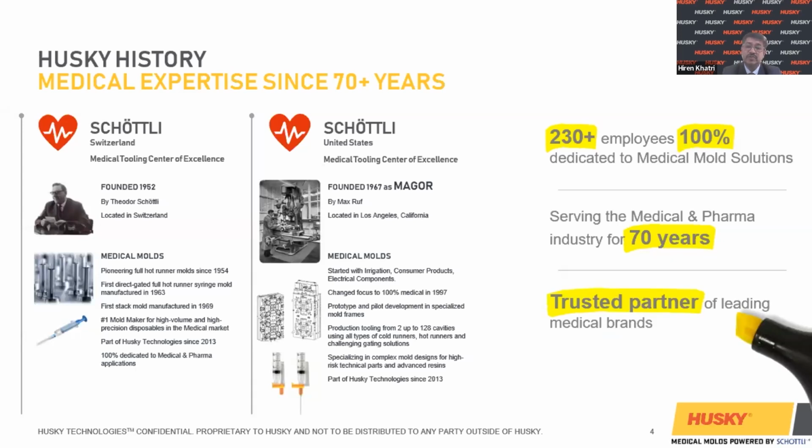Founded in 1952, Schöttli has represented for decades a major brand within the medical industry. The first full hot runner syringe barrel mold was already built in 1963, and many more during the last decades. Baker Schöttli US was founded in 1967 and specialized in more complex molds using advanced technical resins for the medical market. Schöttli and Mager complement each other and form a unique and strongly experienced backbone in the medical mold making business.